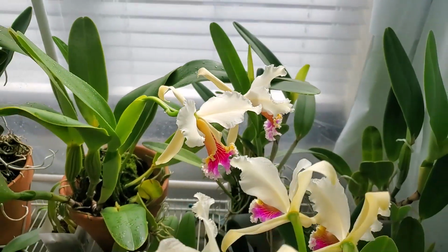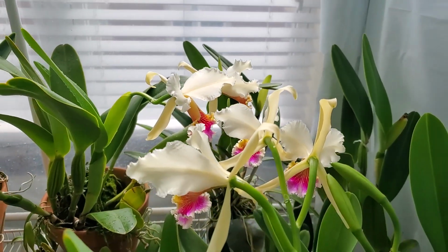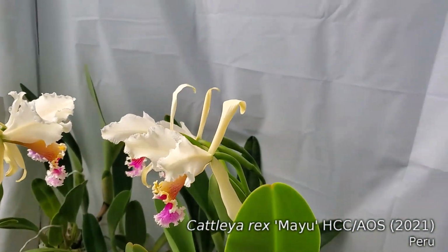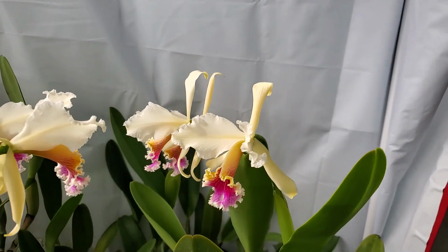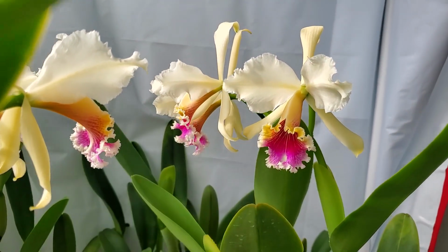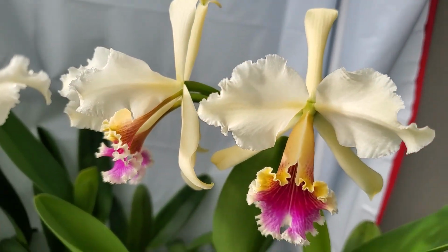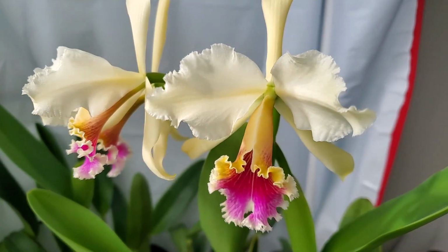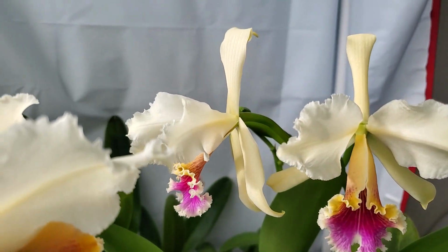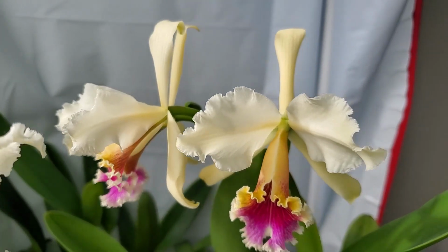And then just yesterday, Mayu popped open. Mayu is the awarded clone. Got an HCC last year from the American Orchid Society. And not completely open yet, but I think Koyur's flowers look at least as good as these.